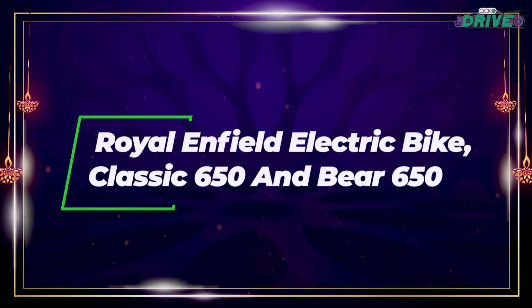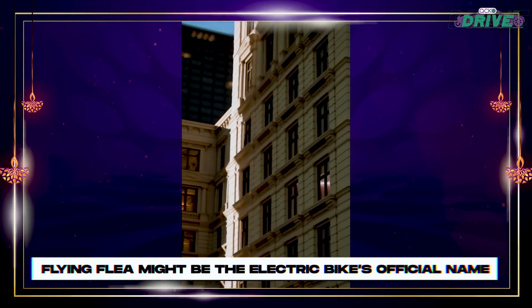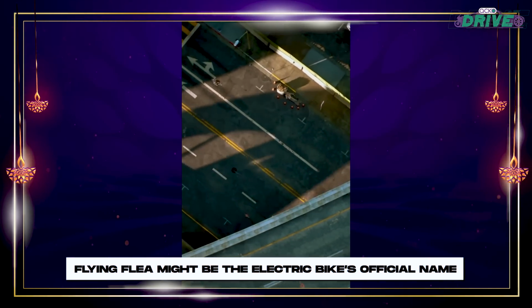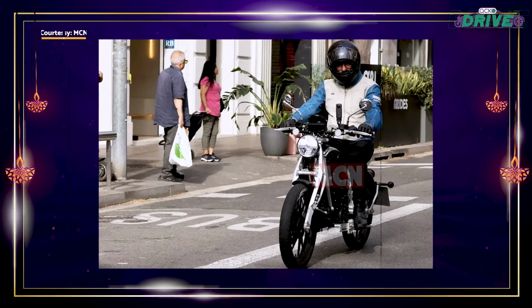Royal Enfield promises an electrifying start to the proceedings, as even before the event commences, it is set to show its first electric motorcycle, which is highly likely to be called the Flying Flea. Now, this electric bike will be shown a day before EICMA on November 4th, and it was recently snapped on its product shoot in the UK.